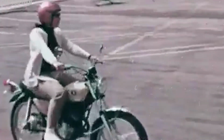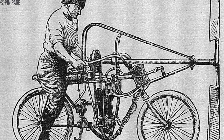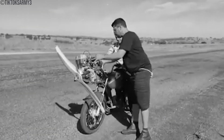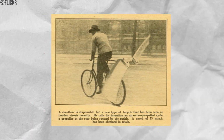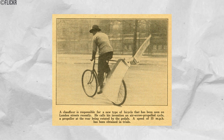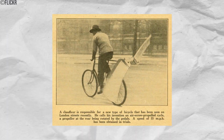became standard. Despite their brief appearance in motorcycle history, propeller-driven motorcycles remain an intriguing part of motorcycle design. They highlight the innovative spirit of early engineers willing to try unconventional ideas. Nonetheless, the significant dangers associated with propeller-driven motorcycles led to their eventual discontinuation.